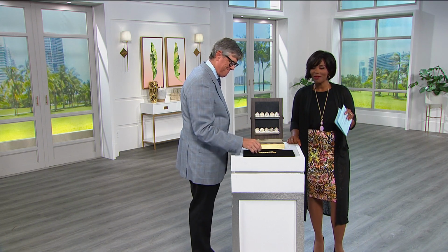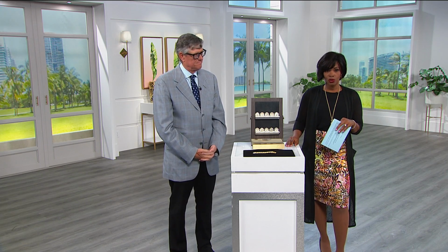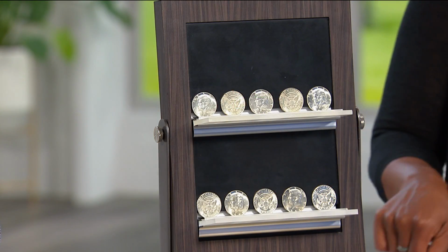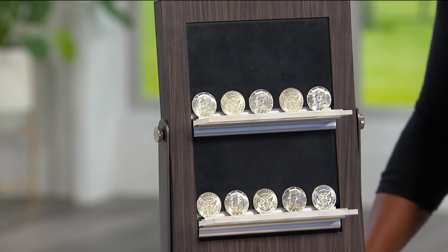We gave you a quick peek of these earlier in the show, just as we were starting out. This is gonna be your secret silver Kennedys. You're getting 13 coins. These are the half-dollar rolls, from the Philadelphia and Denver mints from 1965 to 1969. And as you were laying them out, 20 of them already sold. Well, 19.